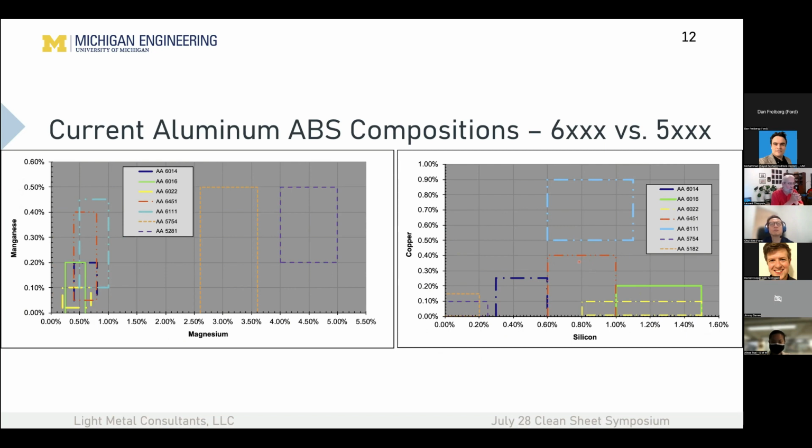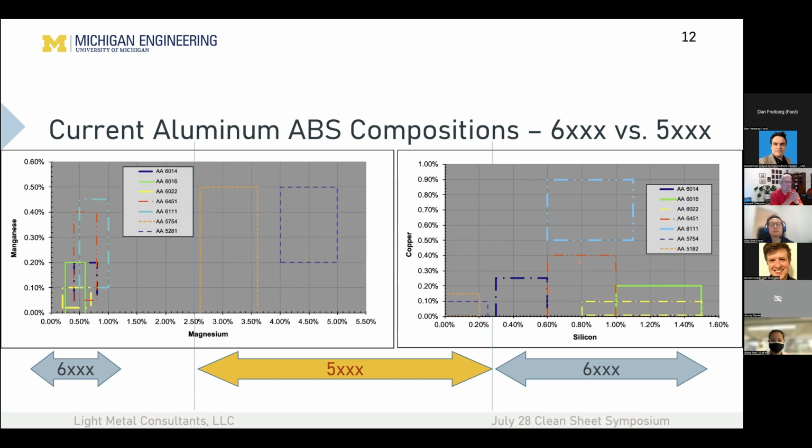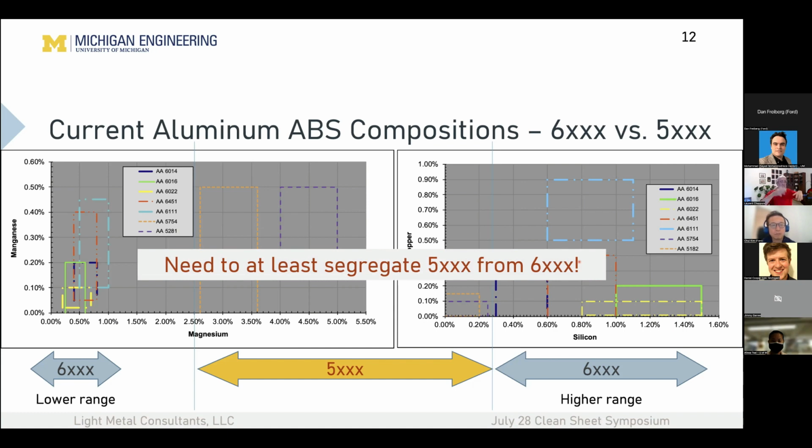And you can see immediately that these are not the same. The 5,000 have much higher magnesium content than the 6,000, but they also have much lower silicon content, because 6,000 are silicon-based alloys and 5,000 are magnesium-based alloys. So you see immediately that the 6,000 have a lower range on the magnesium side and a higher range on the silicon side. So if you are thinking about anything that you're going to refeed into the auto body sheet stream, you need to at least segregate 5,000 from 6,000. That's what you need to do.